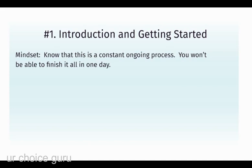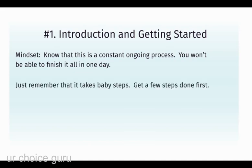Now, this is an ongoing process, and I want you to know that. It's like getting a brand new car. You're going to need to constantly maintain it. So just remember that it takes baby steps to complete each and every one of these, so don't get overwhelmed. Get a few steps done first, move on, and go from there.